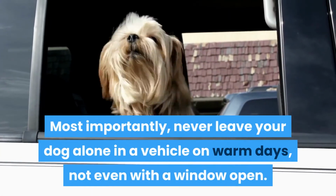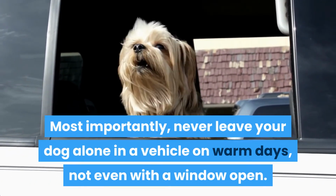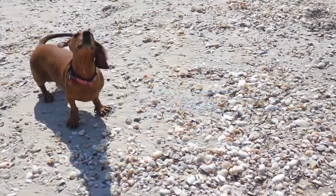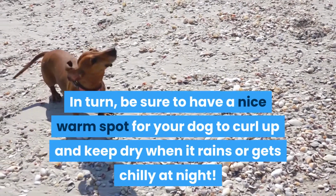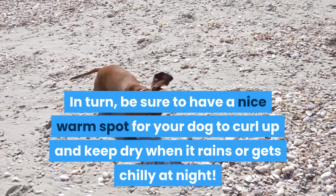Most importantly, never leave your dog alone in a vehicle on warm days, not even with a window open. Overheating occurs rapidly and can be fatal. In turn, be sure to have a nice warm spot for your dog to curl up and keep dry when it rains or gets chilly at night.